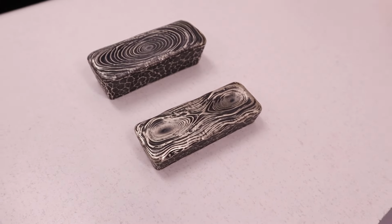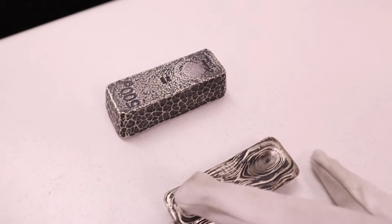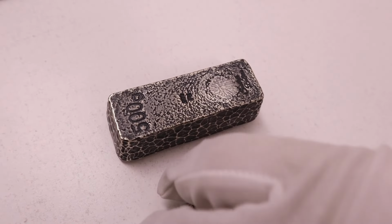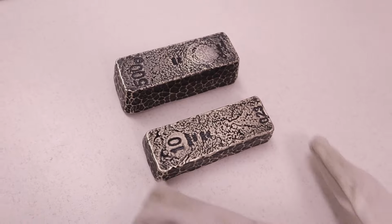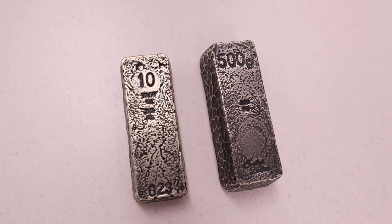If we can turn them both over, please, just to see their weights. Yep, that's right. Half a kilo. And you can turn them around, please. Thanks. I even did it the right way. Thank you, mate.